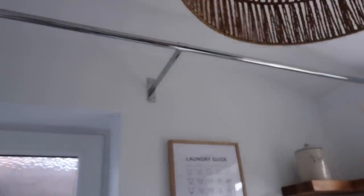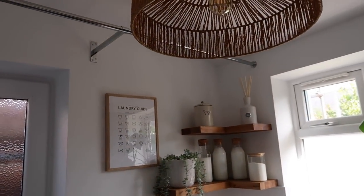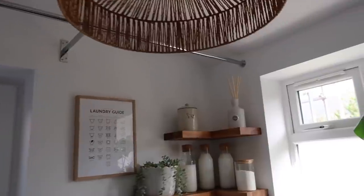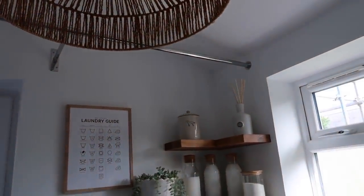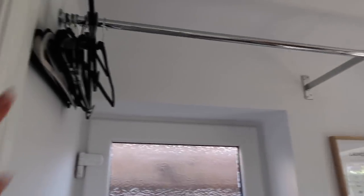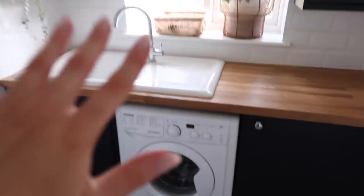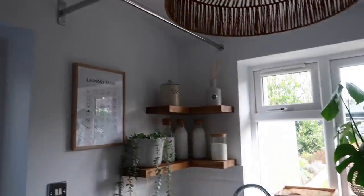Then one of my favorite features in here is this rail that we have fitted up here, because as I said, I love doing my washing, and in the winter when it's raining, we have washing hanging all over the house. So to save having all of the clothes around the house, we fitted this long rail and I've kept hangers here so that when the washing finishes, I can literally just hang it all straight up on hangers and let it dry in here.